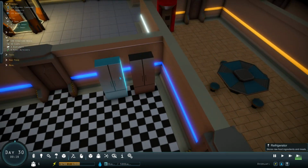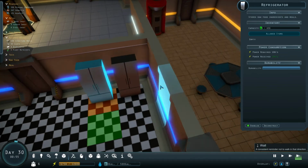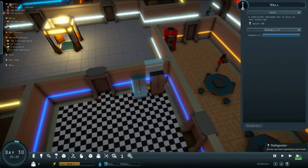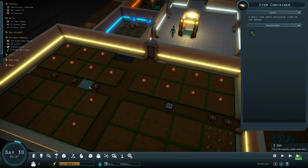Excellent. Okay. And I'm just going to let them put food wherever. I'm not going to worry about it. And then if it gets full, we'll build more of them, right? We'll build more of them. So that should start helping clear up all these potatoes and stuff, though.